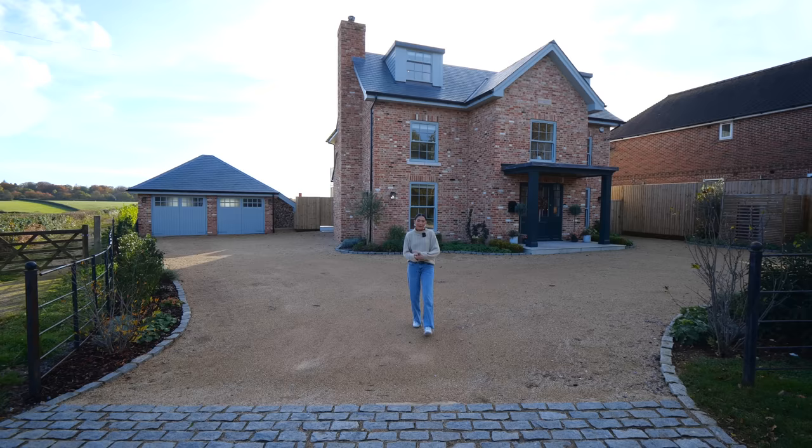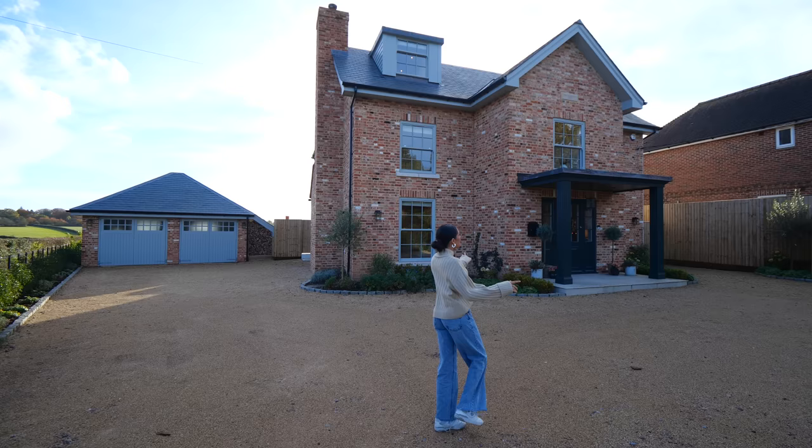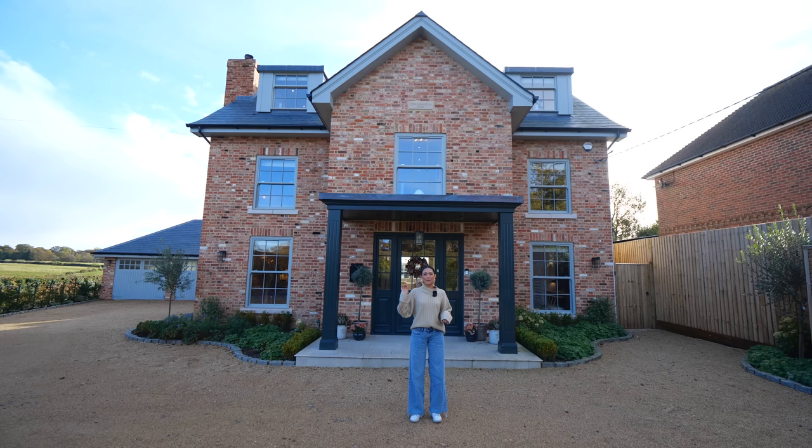We're now out the front of the house where we have lots of parking space as well as a 2-car garage. But Tom, take a look at how stunning the house is. I love the symmetry. I love the contrast of the brickwork to all the colors, and the sash windows look beautiful, don't you think? 100%.